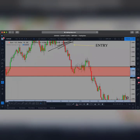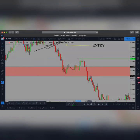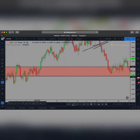So now, based off of that alone, you caught this entry here on the way down. You held it one, two, three, four, five days. I told you, I don't hold anything for more than five days. I'm waiting for my retest. I didn't trade for two days. That's cool. You're not supposed to trade every day. You got in again right here. Why? Because it entered my order block.